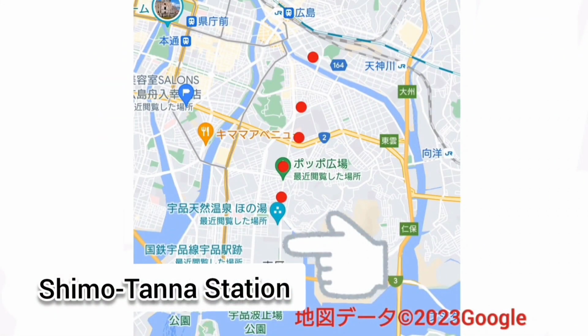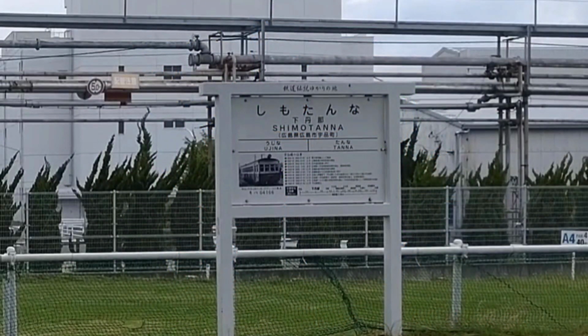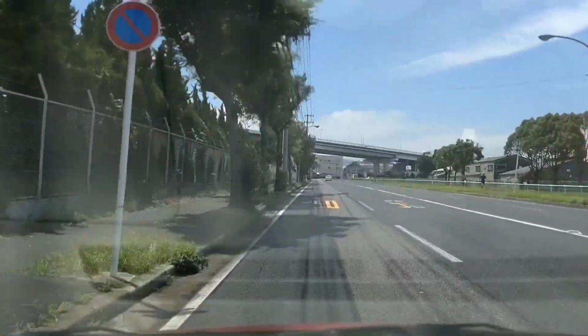Shimotana Station. Shimotana Station was closed long before the Ujina line was discontinued. There is only a replica station sign. The abandoned line in this area has been turned into a golf course. I think it's played with just putters. Finally, we will soon arrive at the final stop, Ujina Station.